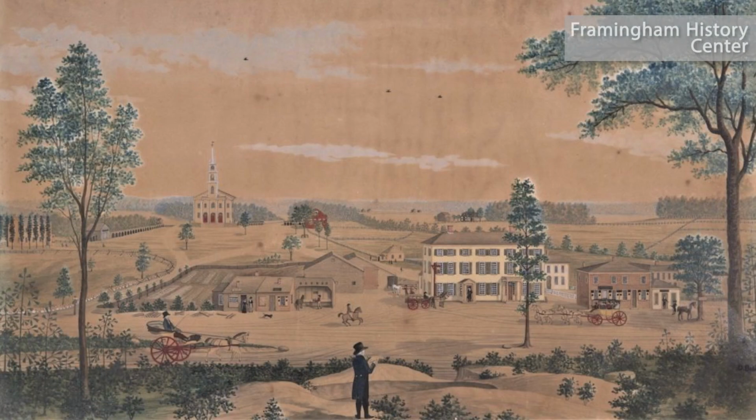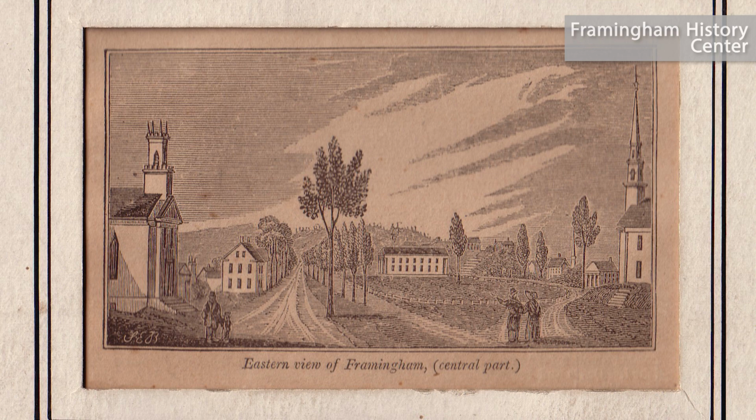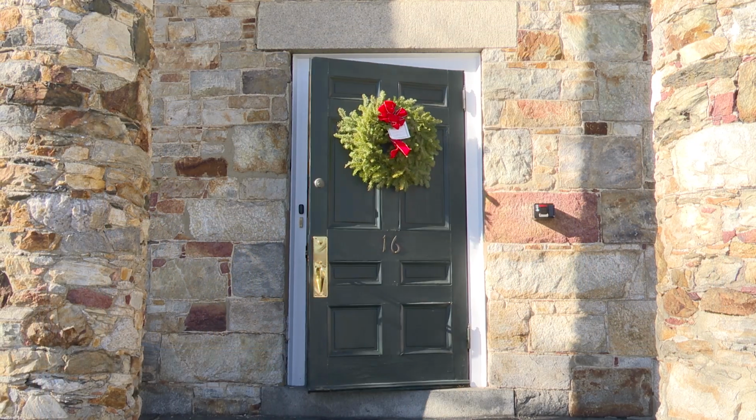This year, Framingham turns 325. We're using this milestone as an opportunity to dive into the city's rich history. And who better to do that with than the Framingham History Center?